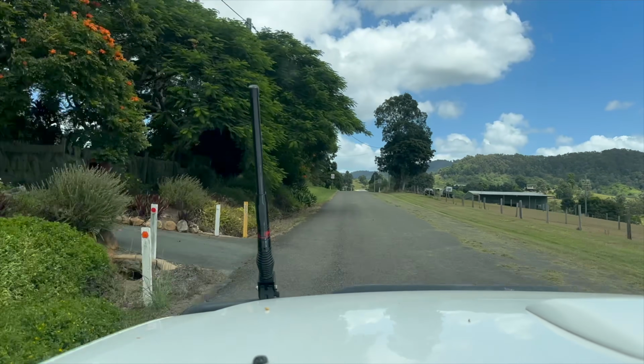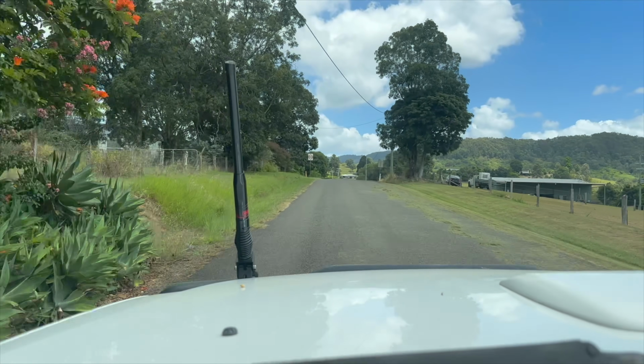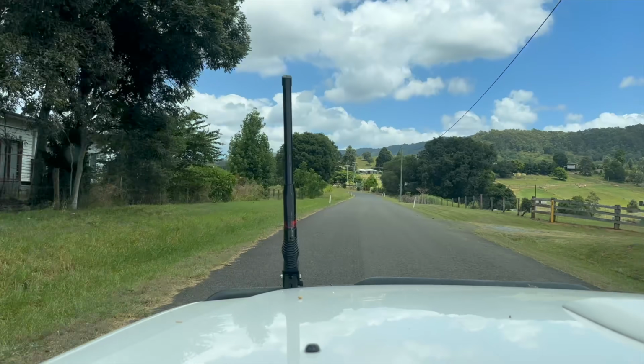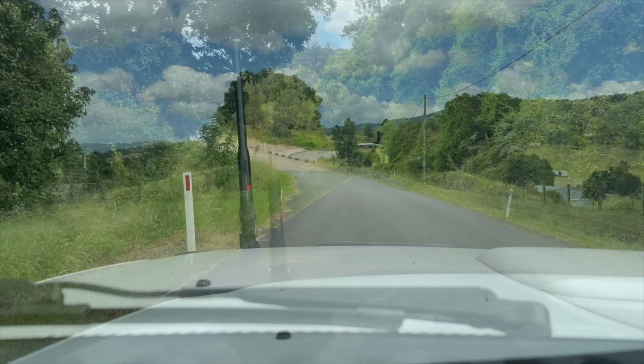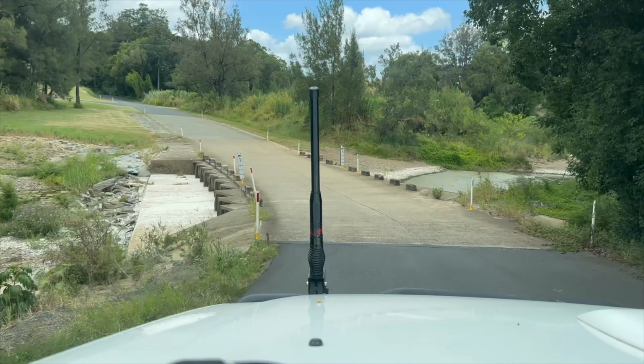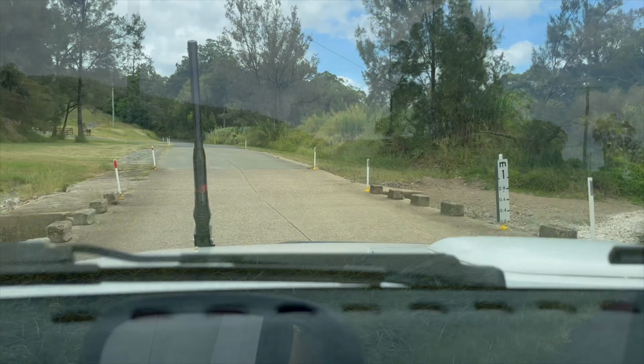As we drive along Laceys Creek Road, it's a peaceful, easy, paved drive through rolling hills and past local farms. The scenery out here is all about open spaces and a slower pace, making it a great start to our off-road adventure.